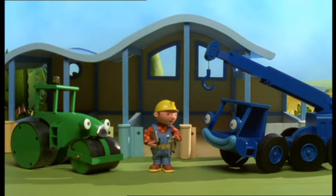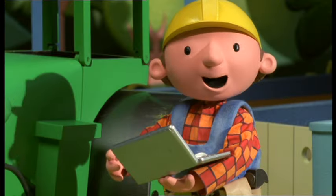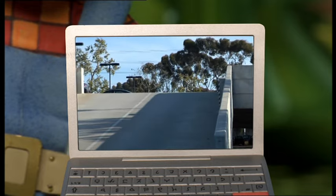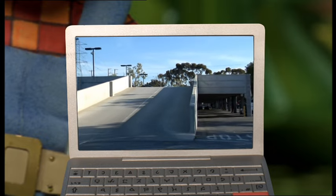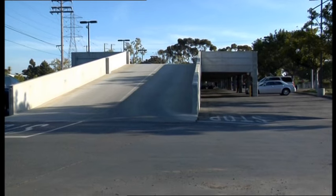Time to go back on site to see the next stage of the car park that's being built. Ramps. Look at this enormous ramp, all finished. Lots of cars must be able to drive up and down it. Let's go on site and see how it was built.